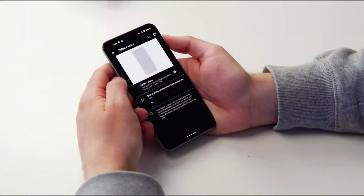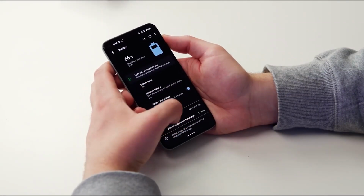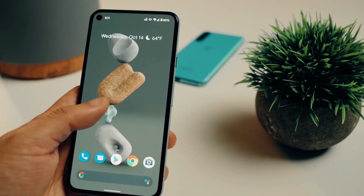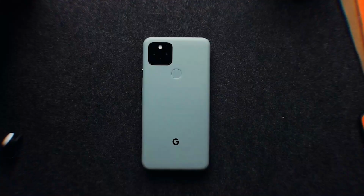In view of this, Google introduced Extreme Battery Saver mode on the Pixel 5. This feature allows users to decide which apps to keep running and which apps to pause. According to Google, this feature will extend battery life up to 48 hours.